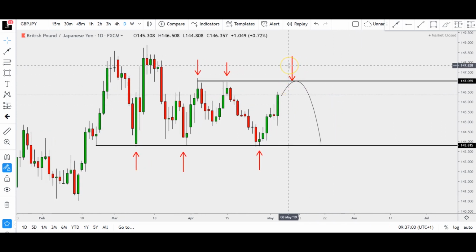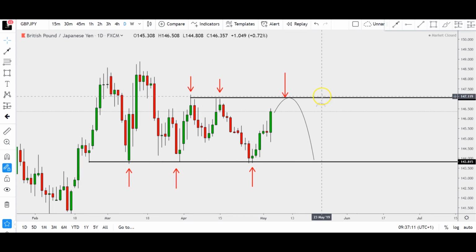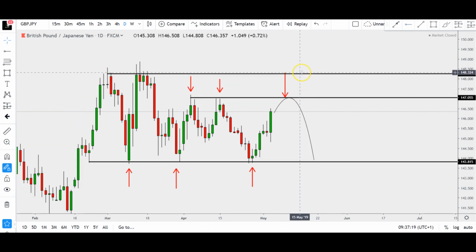Any break to the upside I'm going to ignore, because I'm not about to be trapped into any buyers unless price starts to pull away from this area in the market, comes back to what was once a resistance zone and turns support at 47.05, looking for key evidence to the push to the upside. Now, that being said, any buy opportunities, we're going to be running into trouble around here, so we always have to be checking our range.